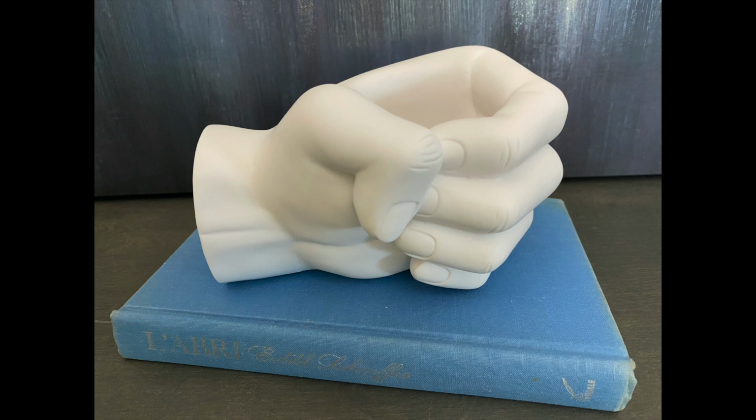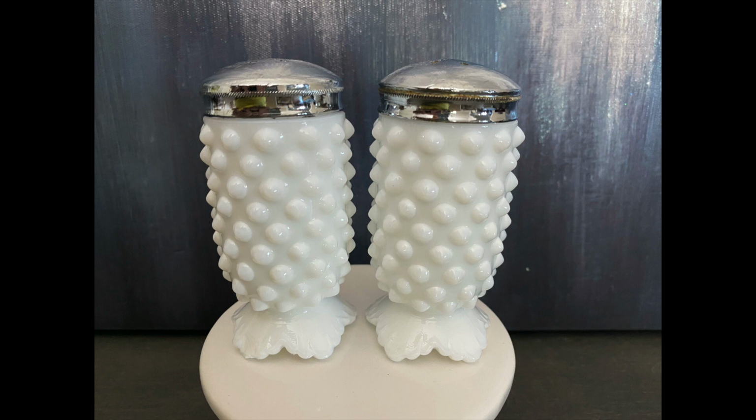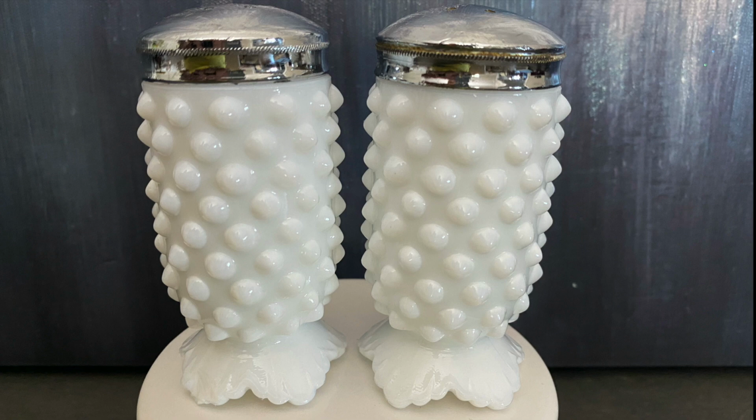I bought the bison and I will add that one to my little collection that I have growing. I am sure that you guessed I would purchase these beautiful Fenton milk glass hobnail salt and pepper shakers. They do have one small chip on the scalloped edges at the bottom. But if you are just going to display these, then it can be turned to the back. They are still gorgeous.